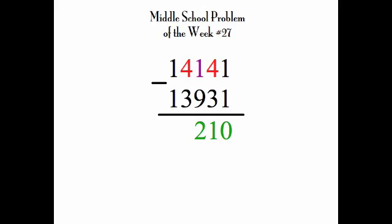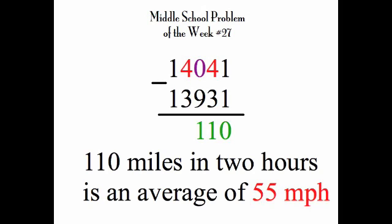The next palindrome after the one we just looked at is this one. The difference would be 210 miles, and she would have to go over 100 miles an hour, which brings us back to this answer as the only reasonable answer, 55 miles per hour, for this week's problem of the week.